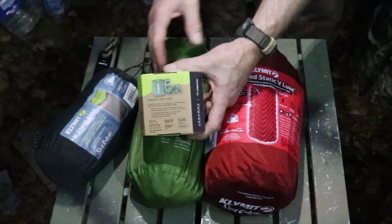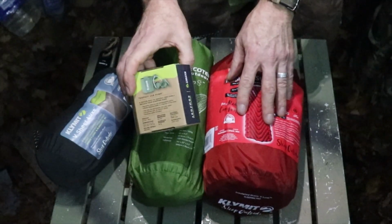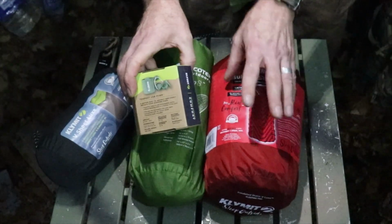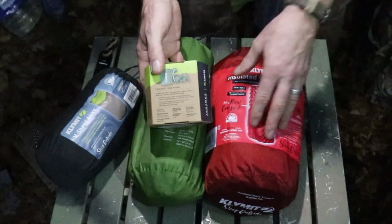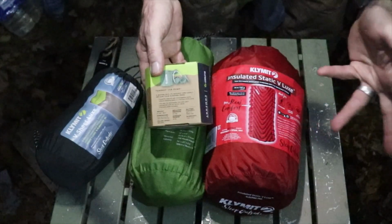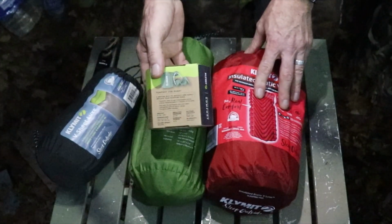So I just thought, with the investment that I've made in these items, that I need to spend just a little bit more to prolong the usefulness of my equipment. So that's why I went ahead and opted with this. I'm going to go ahead and set this stuff up, and you can see how effortless and easy it is and how well it fits on my cot.